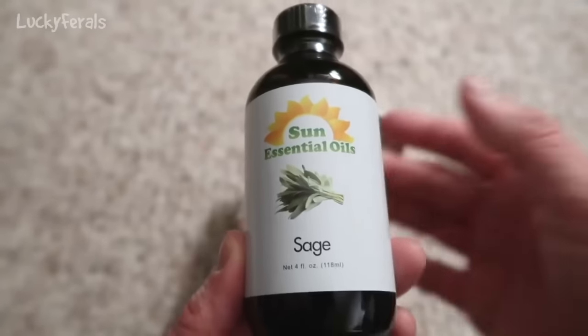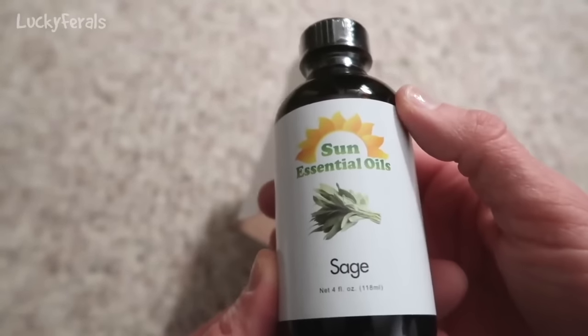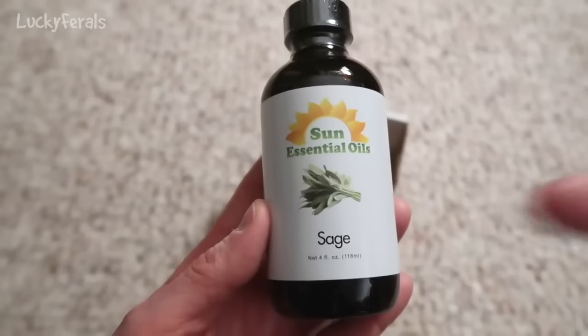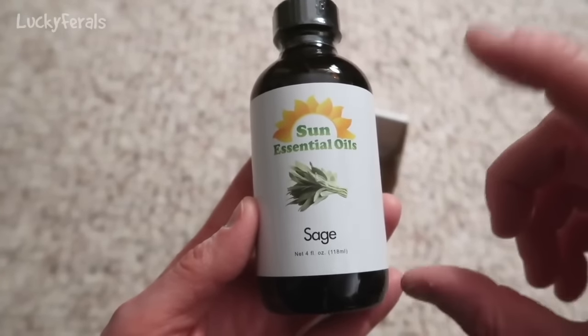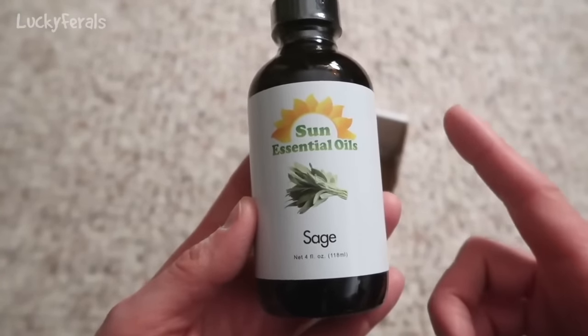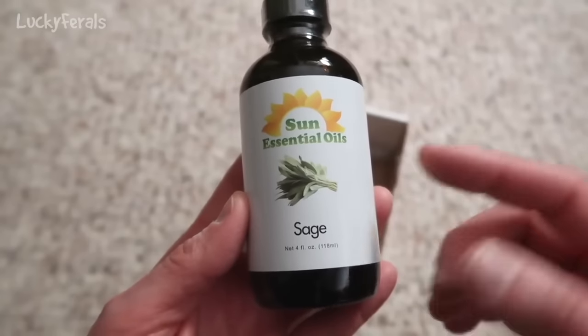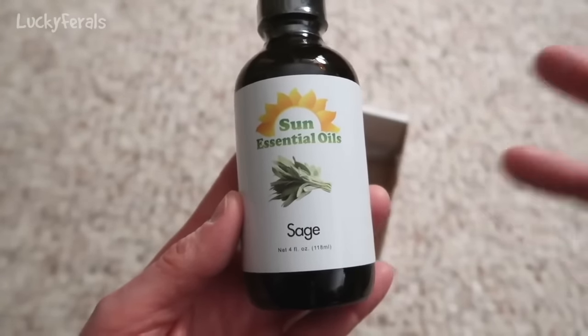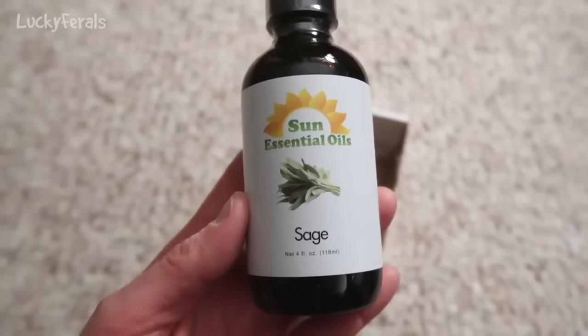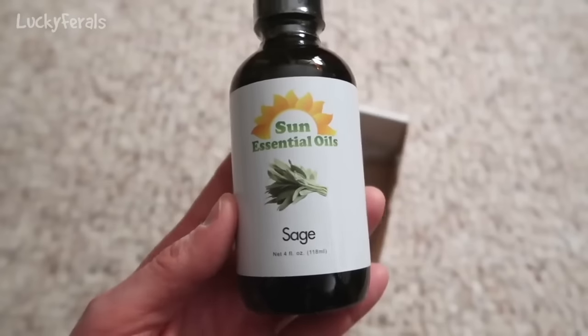This is sage. Love sage oil. I also use sage oil a lot. I love making a little room spray with it. And this I often combine with lavender and frankincense. I like to use all three together to make a clearing spray for the room, especially when I'm traveling.